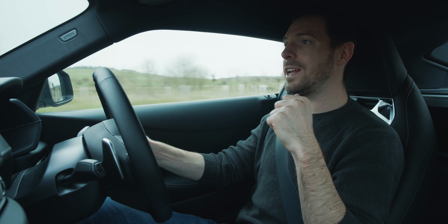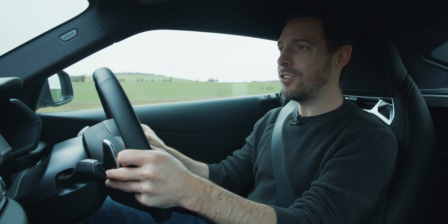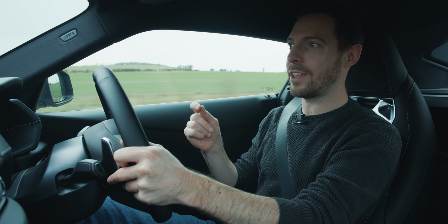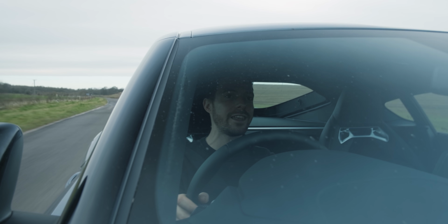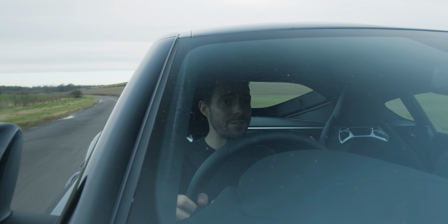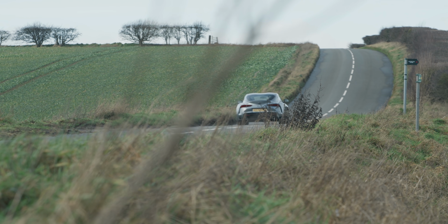So you sit a really long way back in the car, the bonnet seems to reach on forever, and there's just no sense of connection through the steering whatsoever. The steering itself is light, it's very quick, and it's just not remotely talkative. And so when you combine all those things together, what you have is very little idea of what the front axle is actually up to. That adds to the sense of this being a grand tourer rather than a sports car as well.